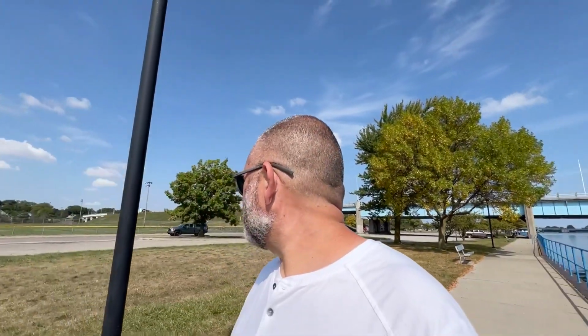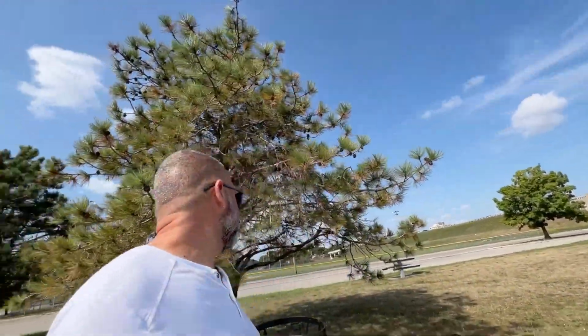Alright guys, continuing our walk through Vets Park on the west side of the Saginaw River here in Bay City. Got down here and there's a nice area of softball fields, volleyball courts. Very, very popular spot in the summertime on the evenings and weekends.